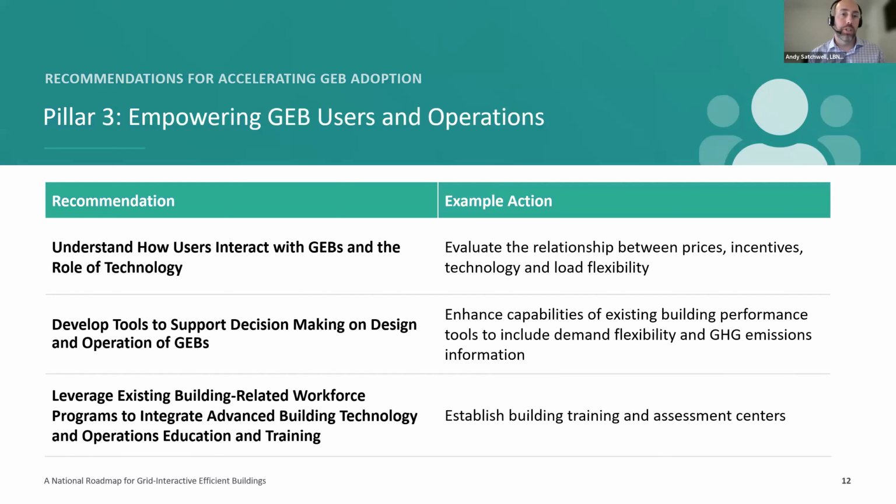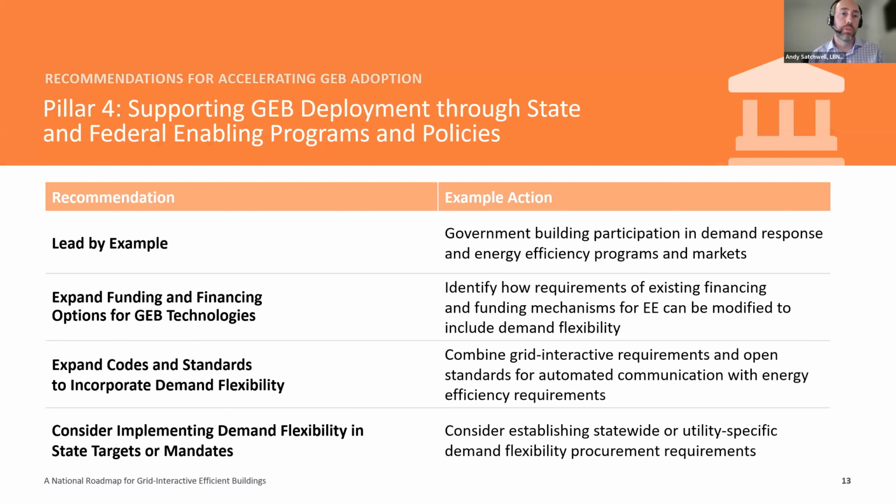The third pillar of recommendations is around empowering GAB users and operators. So it's a very customer-focused piece. So understanding how they interact with GABs and the role of technology, developing tools to support the decision-making process. As I mentioned, these technologies can be rather complex. And so providing tools that allow them to think about how to incorporate demand flexibility into their retrofit or new construction projects. And then really importantly, we've got to develop a workforce, right? So can we leverage existing workforce programs to integrate advanced building technology and operations education and training? And that might be accomplished through establishing building training and assessment centers. And the fourth pillar, this is really geared towards state and federal decision makers.